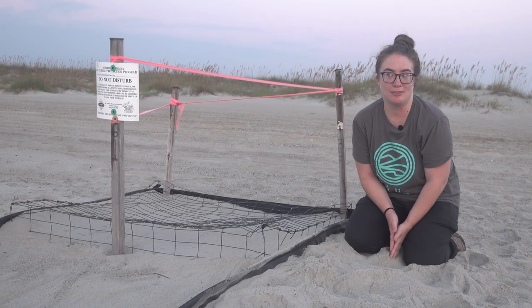Wow, so cool. Come on, turtle. He's so cute. Look at him wiggle. Chilling in the bucket. I know, it's so dark. It's like, where are you? That was so amazing. I know. Oh my goodness. Was that good?